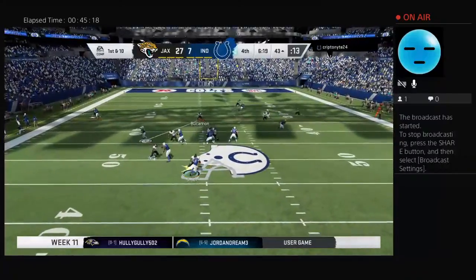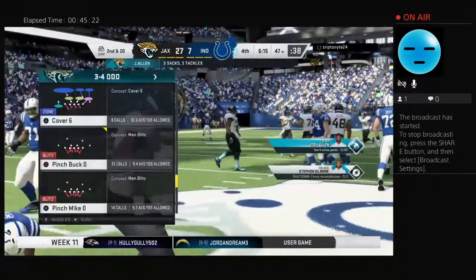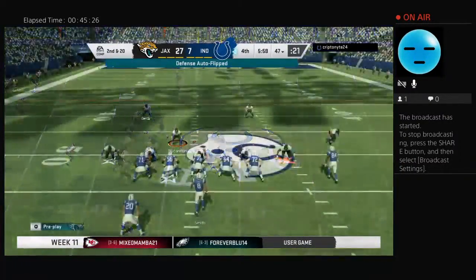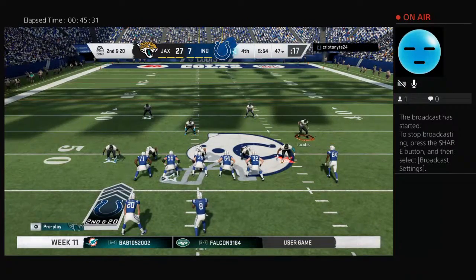On 1st down, it's Smith. Nowhere to escape, and he goes down. Josh Allen in there to get him, and on the season now, that is 9 sacks for him. So now 20 yards to go on 2nd down after the sack.